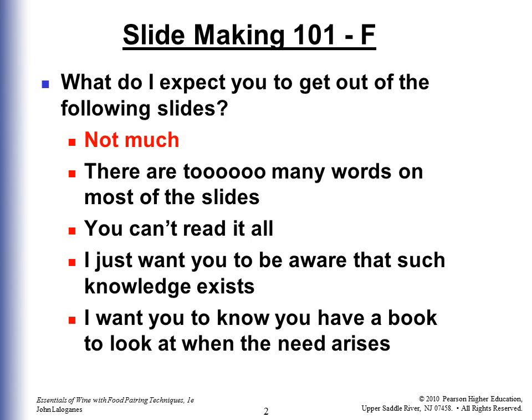Slide making 101. I'm going to give myself an F on slide making with this whole program. I took it from a sommelier course. Really, it's high level, just a ton of information.